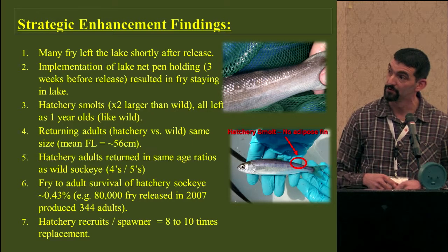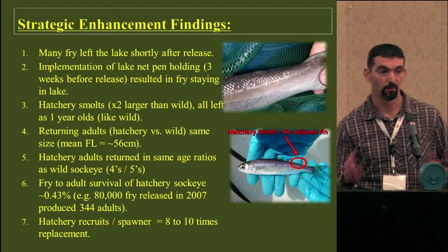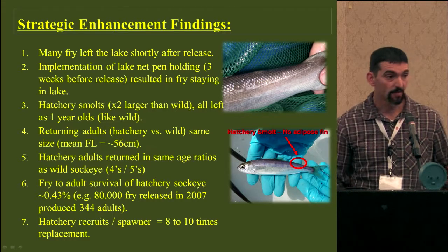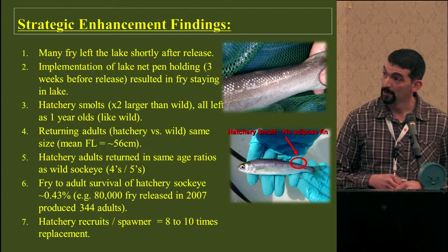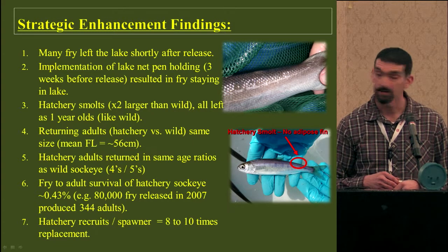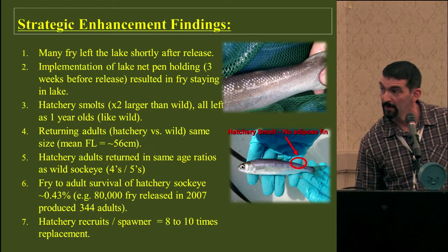Our hatchery smolts were 2 times the size of wild smolts when they went out. That's likely because they were released at different sizes than the wild. We couldn't correspond perfectly because we had no way of warming the hatchery water at the hatchery that we were using. Returning adults, when they did come back though, even from these larger smolts, were the same size as the regular adults. They returned in the same age ratios as our wild fish, and overall we had a 0.43% survival rate from fry to the adult stage. And the hatchery recruits responded 8 to 10 times replacement.